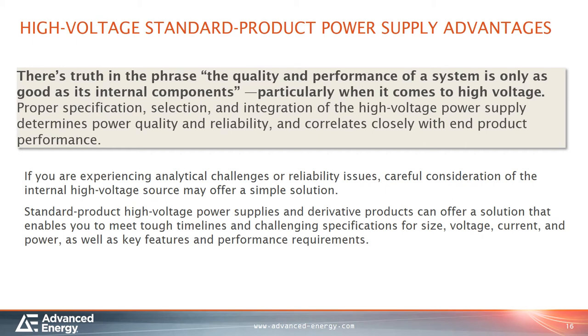As noted on this slide, there's a lot of truth in the phrase, the quality and performance of a system is only as good as its internal components. And so we'd like you to consider that while you're evaluating your high voltage needs and consider the product line that Advanced Energy offers.